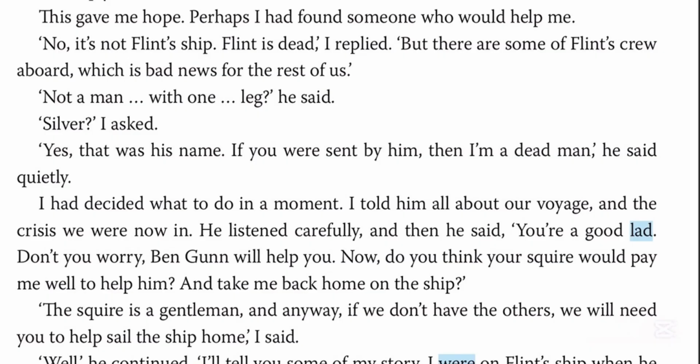No, it's not Flint's ship. Flint is dead, I replied. But there are some of Flint's crew aboard, which is bad news for the rest of us.